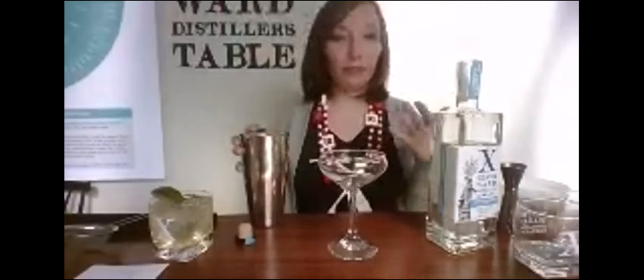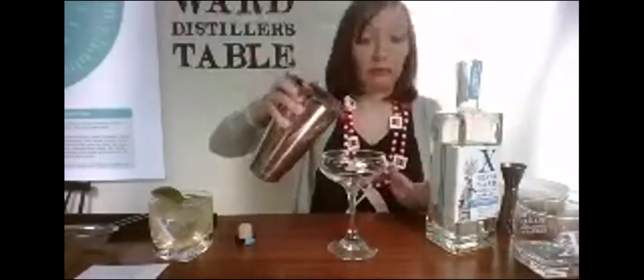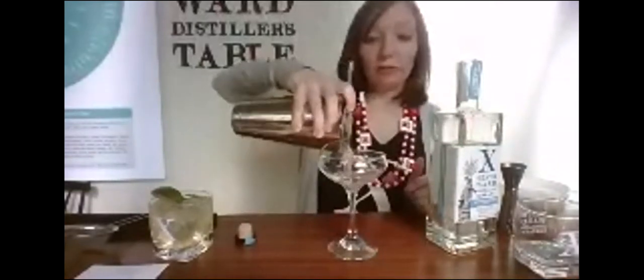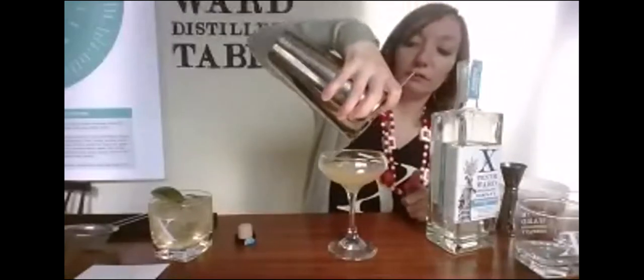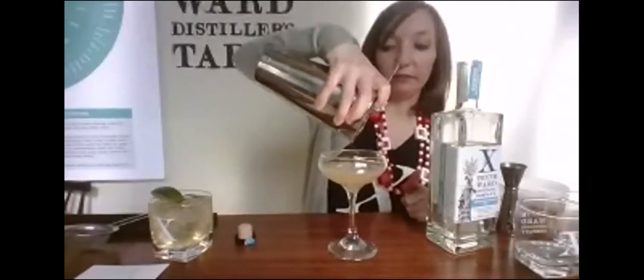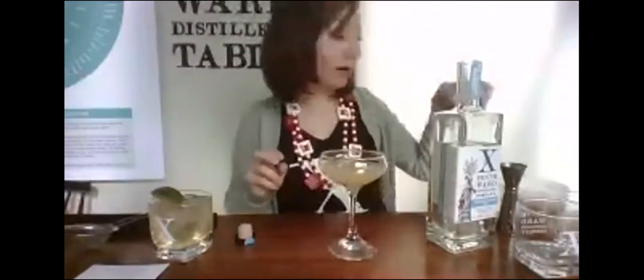For those that are James Bond fans that want the stirred version over the shaken version, that's gonna dilute it less, but still just chill it. So that's when you can instead just stir the ice with a spoon in your gin into a glass and then strain it into your martini glass. And then we'll garnish it with a couple olives and you've got a martini.